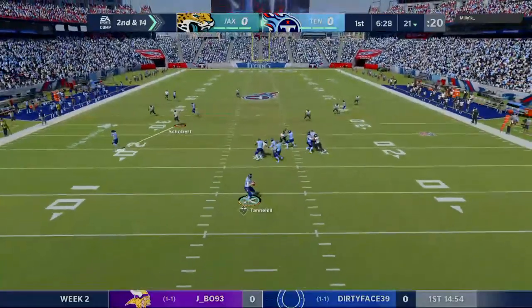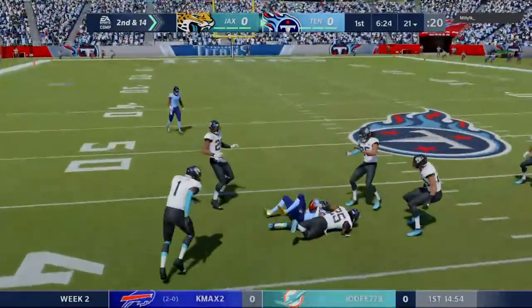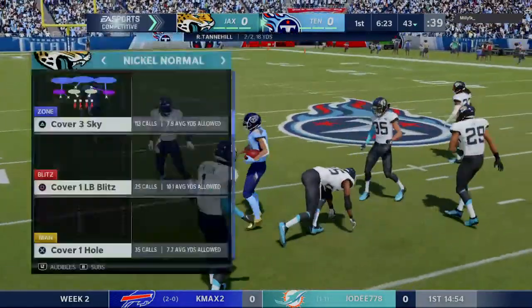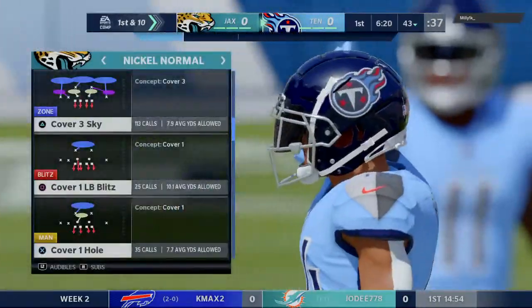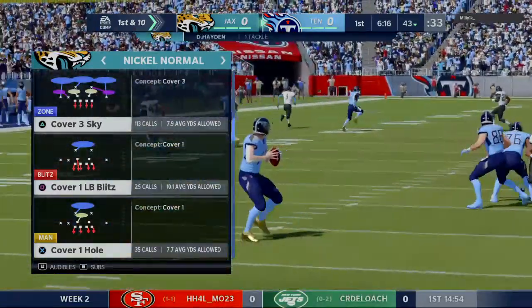Tannehill with a play fake to Henry. He'll throw instead, looking left side, and it's complete. And they're going to get this beyond the 40 before he's taken down. 22 yards there, a first down.